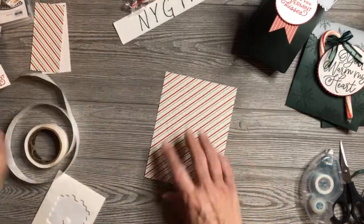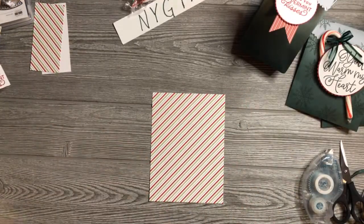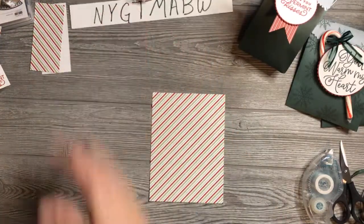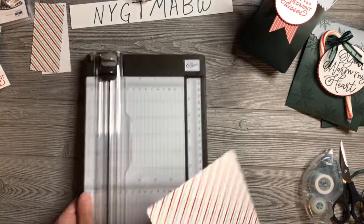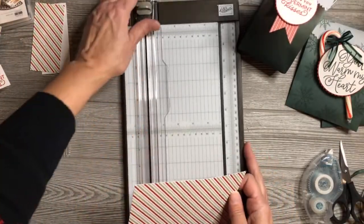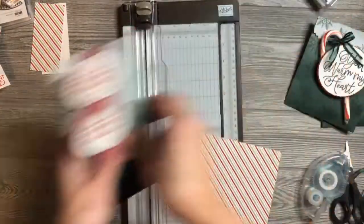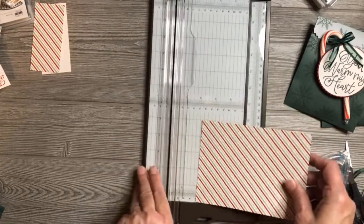This designer series paper is 6 3/4. Move some of these other things out of the way, in that poor bag that I annihilated. Getting out my scoring tool. Let's make sure I'm in frame.